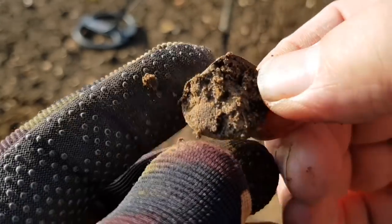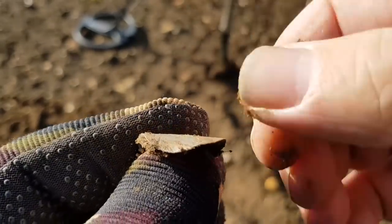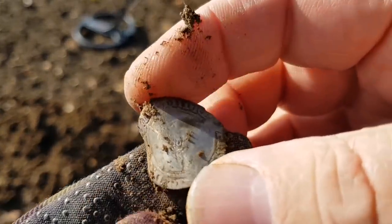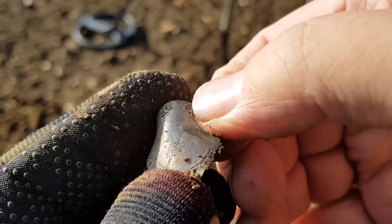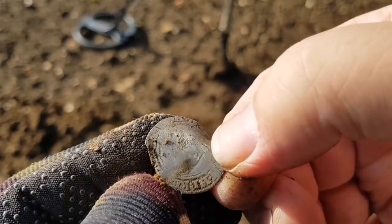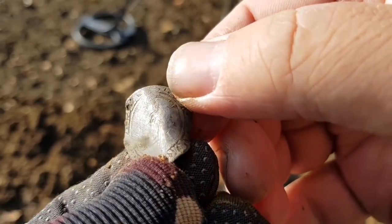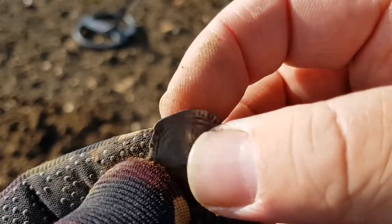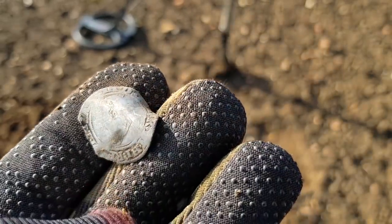Oh, this looks nice. Oh yes, how about this folks? Now, can we make out what it is? It's a lovely big hammered coin. Give me a moment and I will do a quick clean up and see if I can make out what it is. Back in a moment.